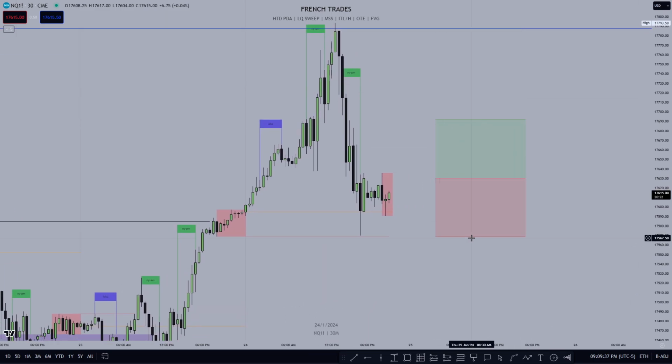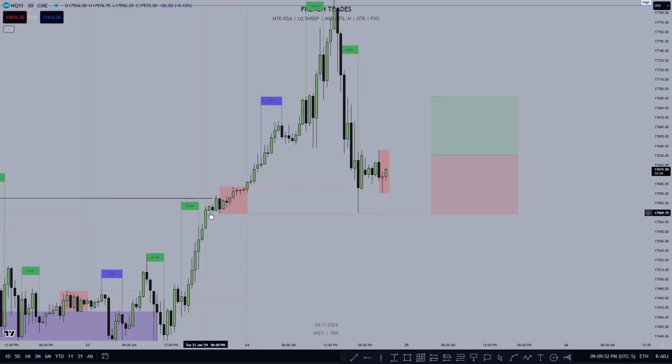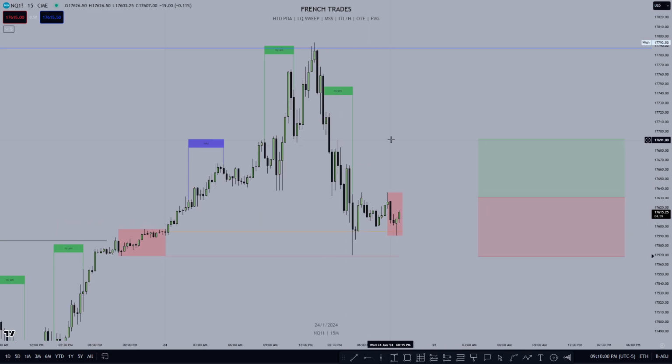So what happened? Pretty sure I marked this swing low down here as the range on the 30-minute. This swing low was because of the Asian session, and I was like, okay, technically we started the day here, so the range would actually start here, but I just marked the Asian session. And then the high, I think this was probably on the 15-minute, let me see what this could have been.